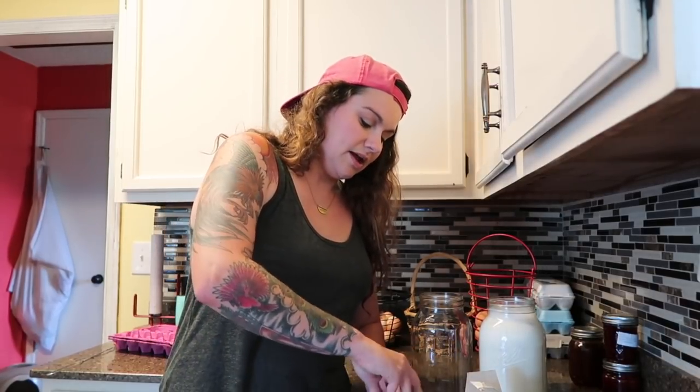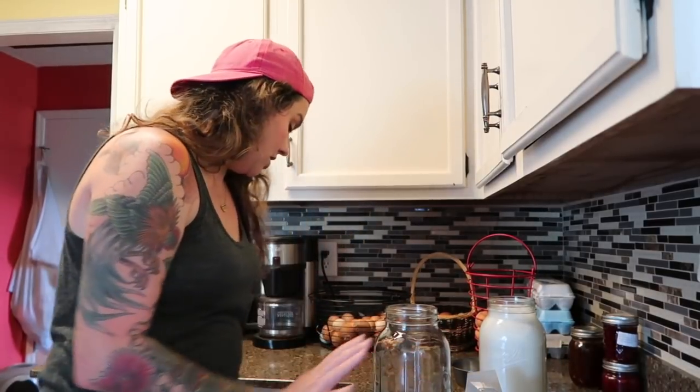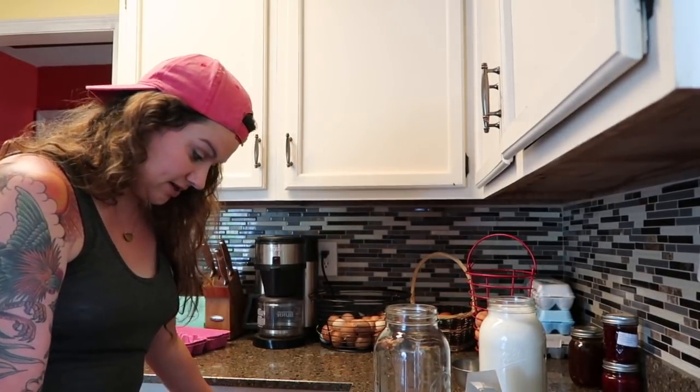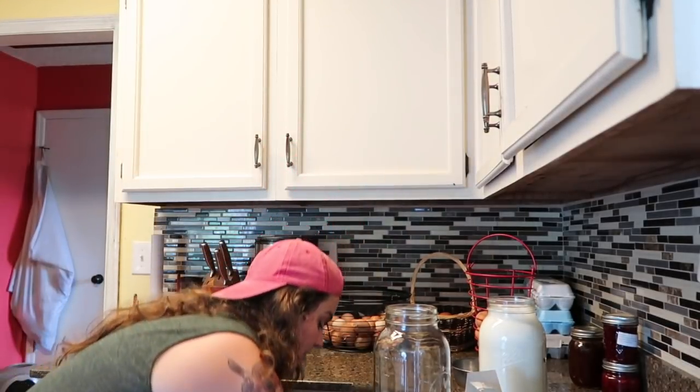We use a new one of these every time. These are not reusable. And they're actually really slow. They strain really slow, but I've got a clean jar. Now, we use a clean jar, and you can disinfect these by just washing them in your dishwasher.